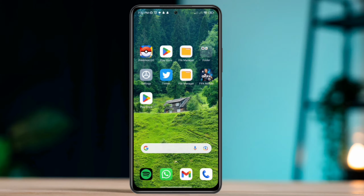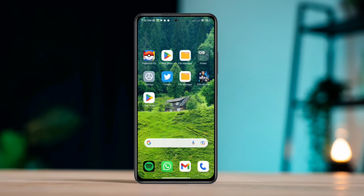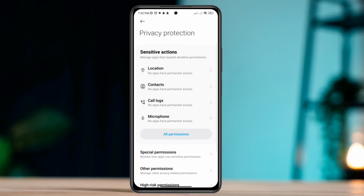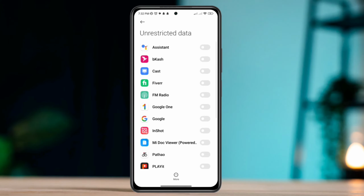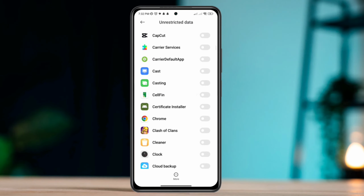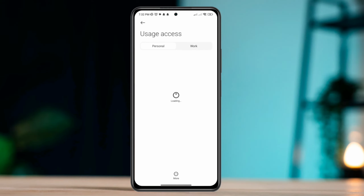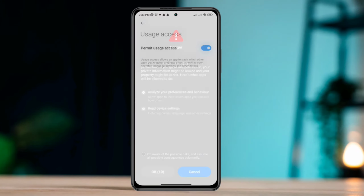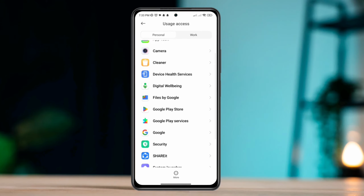Now if you still find the same problem on your Android device, you need to open Settings, scroll down, tap Privacy Protection, tap Special Permission, scroll down, tap Unrestricted Data, scroll down, enable Carrier Service. Go back, tap Usage Access, find the Google Play Store, enable Permit Usage Access. Also enable the same setting for the Google Play Services.